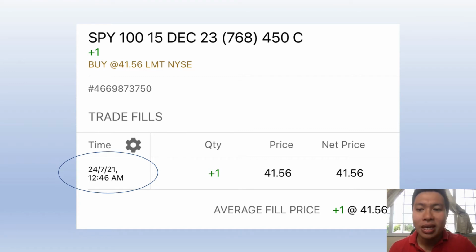The trade that I'm in is the SPY LEAP call option, which expires on the 15th of December 2023 and it has a strike of 450, and this trade was actually traded at 41.56 at that time.